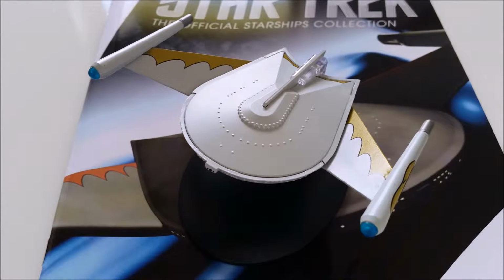So this is the second, I'm hoping I've got that right, second original series entry from the Starships Collection. We've had the issue 50 original series USS Enterprise NCC 1701 Constitution class, and this is the second one. We've still got the Antares, which was animated series and is in remastered. We've still got the D7 to come. We've still got the Botany Bay to come.